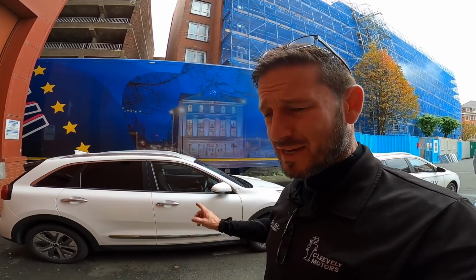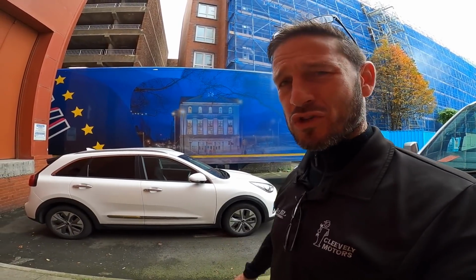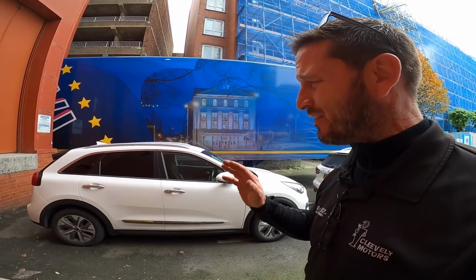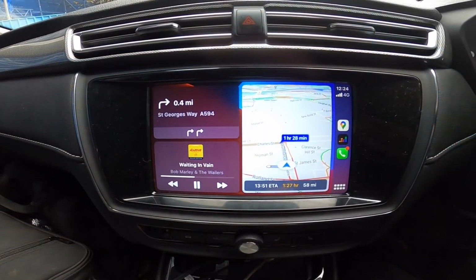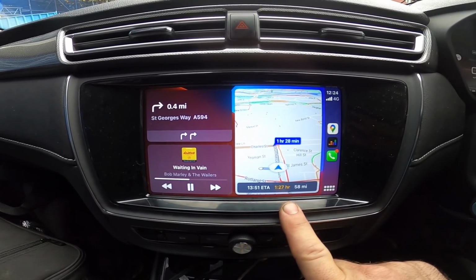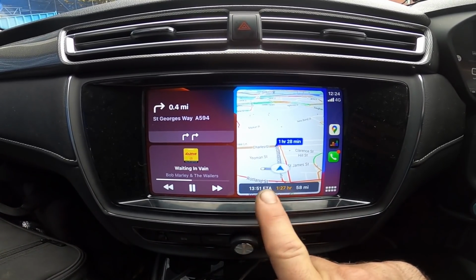I've just serviced this Kia e-Niro, 30,000 miles, brake lubrication, 5.2 miles per kilowatt hour average over the whole time. Phenomenal. One of the most economical EVs you can get, and absolutely nothing wrong with it. So from here, I'm going to Dudley, which is 58 miles, 1 hour 27 minutes, and he's booked in at 2, so that's going to work out well.